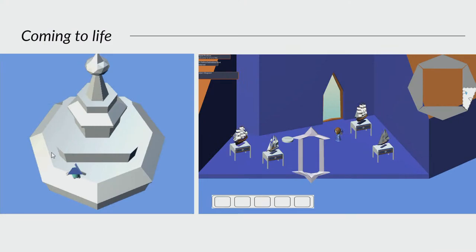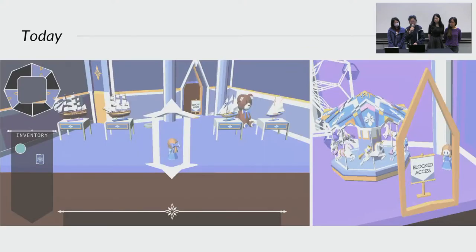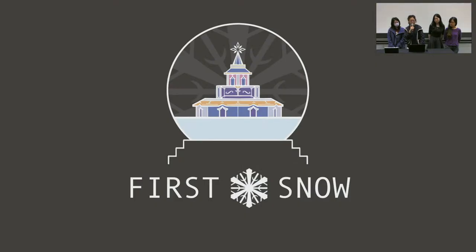Aside from the main puzzle with the castle layers, we also have other riddles inside the rooms. After solving these, you'll be able to get a key to move the layer. And after many sleepless nights, that's the version we have today. So now we're going to show you the gameplay video.